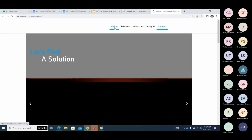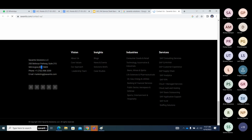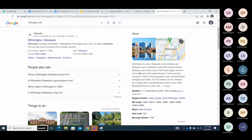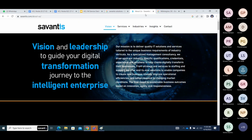Again, they change the place. And delivery DE means, which state is it? I'm not getting which state it is. Wilmington. Delaware. Software, hardware, Delaware. State of Delaware.